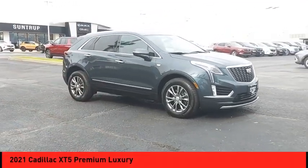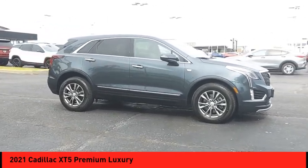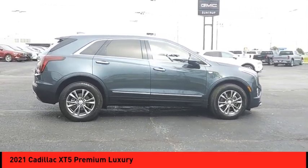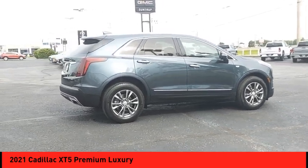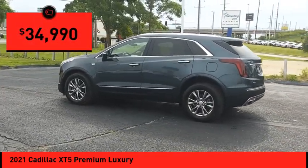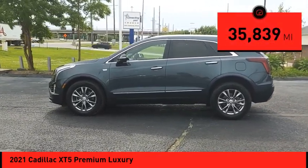Looking for the right vehicle? Check out the 2021 Cadillac XT5. The Cadillac XT5 was crafted to adapt to your needs while expressing your distinctive sense of style. Visually striking and intelligently designed, this crossover outsmarts any task with progressive technology and an accommodating interior, and is priced below $35,000. This vehicle has less than 40,000 miles.